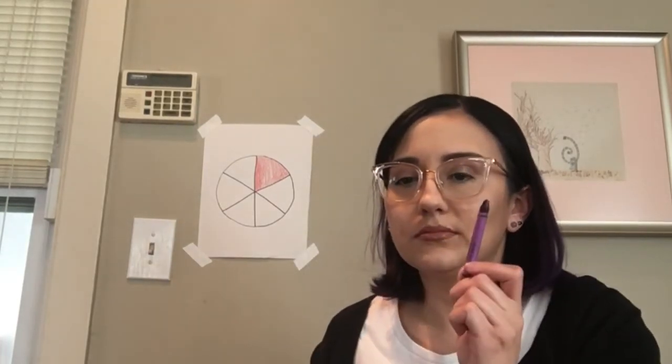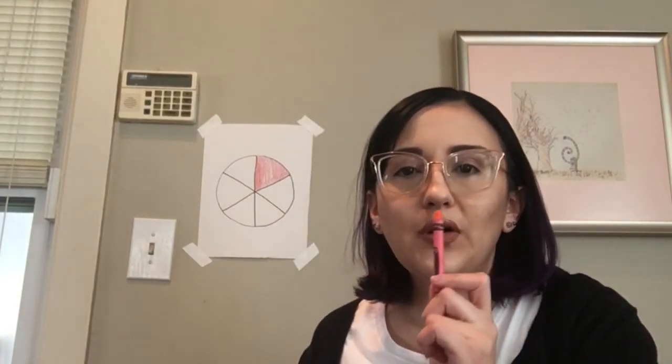All right, so if I started with red, what color is going to come next? There's actually 2 colors. I could use purple, or I could use orange next. I'm going to go ahead and use orange.